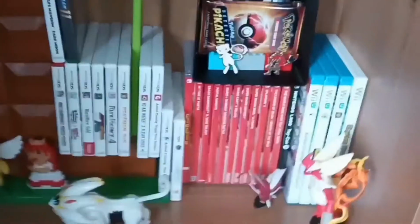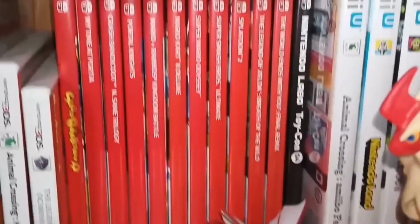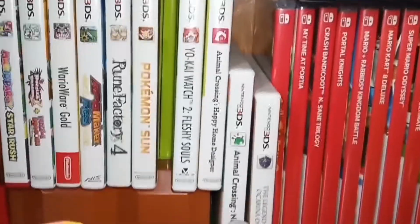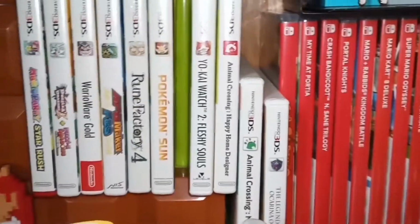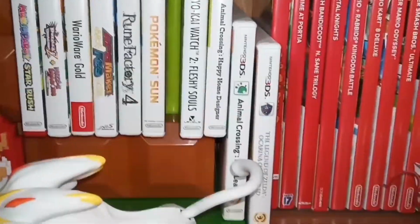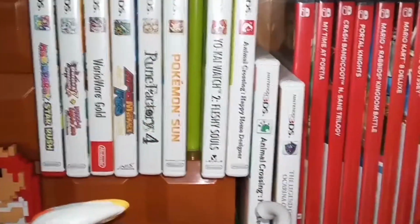On to my third shelf, which just has a bunch of video game stuff. So this is where I keep all of my video games. So we have the one Wii game that I own, Rhythm Heaven Fever, a couple Wii U games, all my Nintendo Switch games, so you can check that out. And then all my, well, these aren't all of them, because I do own digital games, and some games I don't have the boxes for, especially for the Nintendo 3DS.